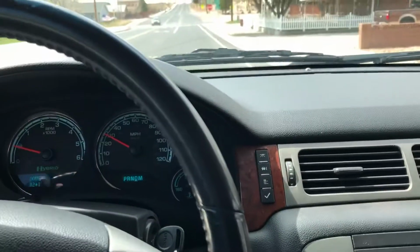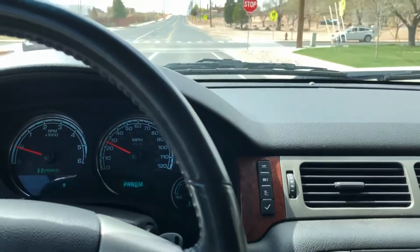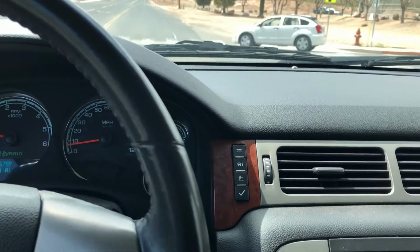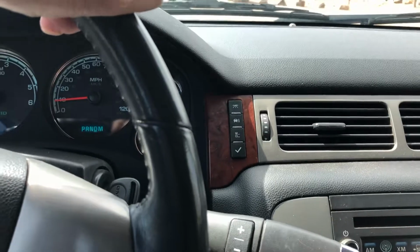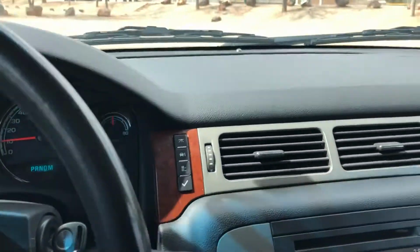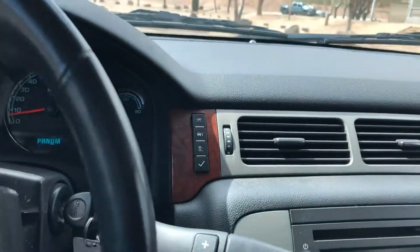Some of these we do get the videos, try to post them online even before they're maybe detailed, so they might need a little bit of cleanup or something done on them. But anyway, I'm going to pull over right up here, and we are going to take a look at the vehicle. Again, four-wheel drive, leather loaded. This is a 2012. This is the Yukon Hybrid.